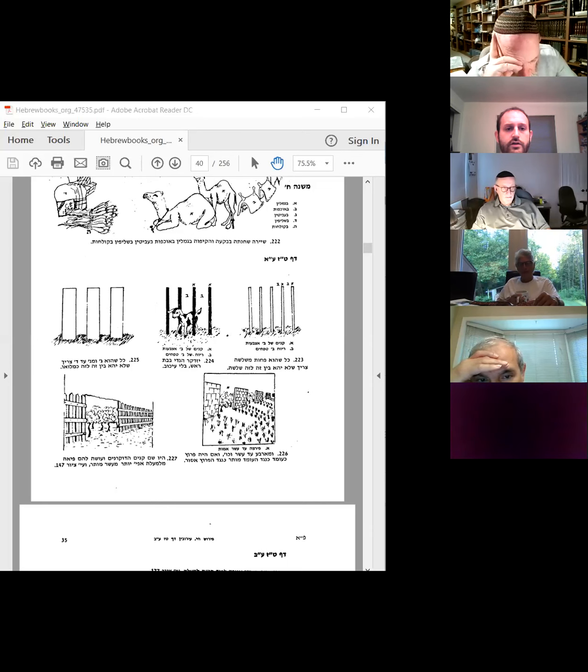A wall that is made of a majority of windows and entrances, you're allowed to carry in it. But the only thing to be careful of is that there are more walls than empty space. So now we're back to where before we dealt with the Tosefta. Now we're trying to figure out the issue with the size of the gaps.